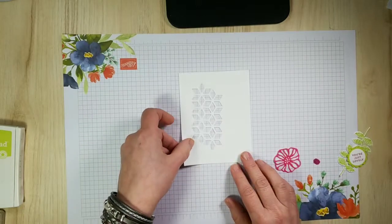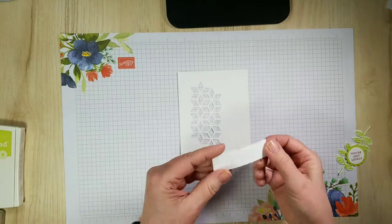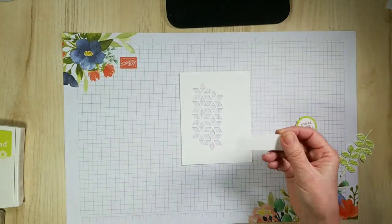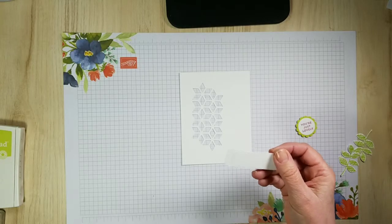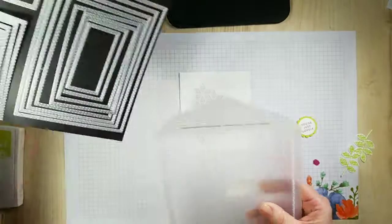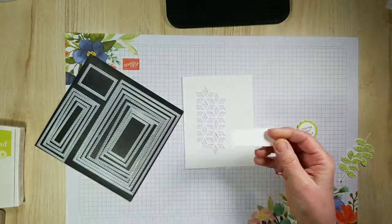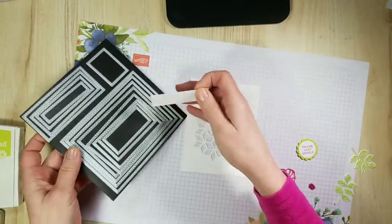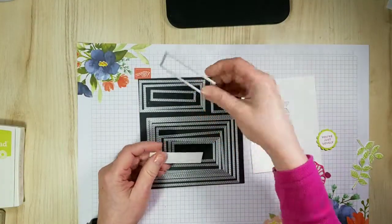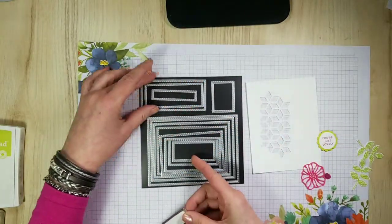Alrighty, well, I think we should assemble. What was I going to show you? Oh, I wanted a piece for the sentiment to be on. So this is the layering. I don't know what's wrong with my enunciation today. So, wait, they're not layering. This is the rectangle stitched dies, okay? And if you have these, it's right here. So that would be the third one in on the skinnier strip.